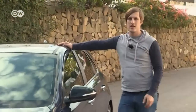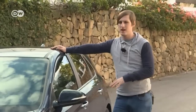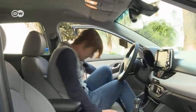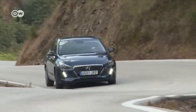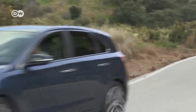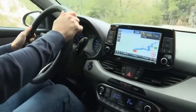Car tester Andre congratulates Hyundai for capturing a younger than average customer base in Germany. Now he's going to try to find out how they did it by test driving the new i30. The car buyer's average age has been steadily rising for over 20 years now, but Hyundai has bucked the trend. Its customers are 2 years younger than the German average, making it the envy of big rivals such as Toyota, Opel, and VW. One of Hyundai's main selling points for the i30 is a starting price of 17,450 euros.